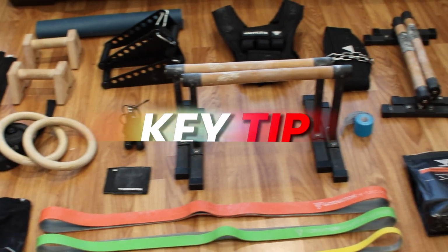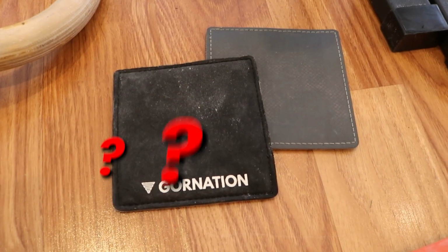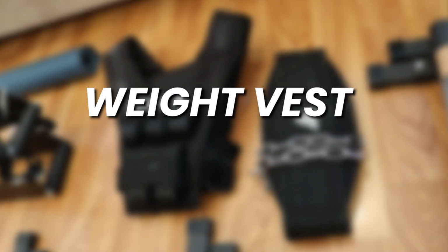I'm also gonna give a key tip for each piece of equipment that you probably never would have heard before, and also some of the equipment you never would have seen before. So make sure you watch through to the end so you don't miss a piece of equipment that might help boost your progress. Weight vests and weight belts.